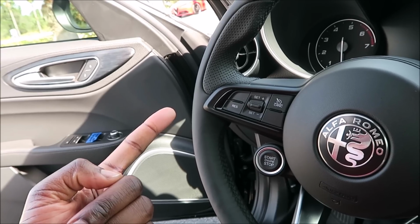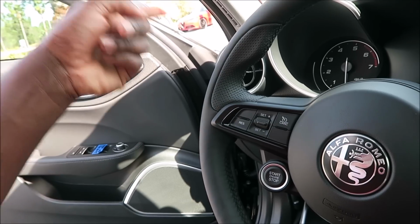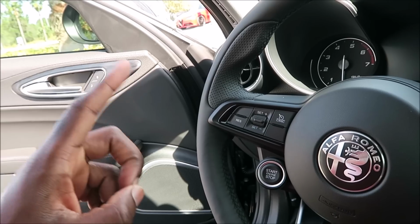Now, this specific car has another package on it. Remember I told you 2 packages were on this car. The one on the exterior was a Nero Edizione Blackout Package. This one is the active driver assistance, all right?